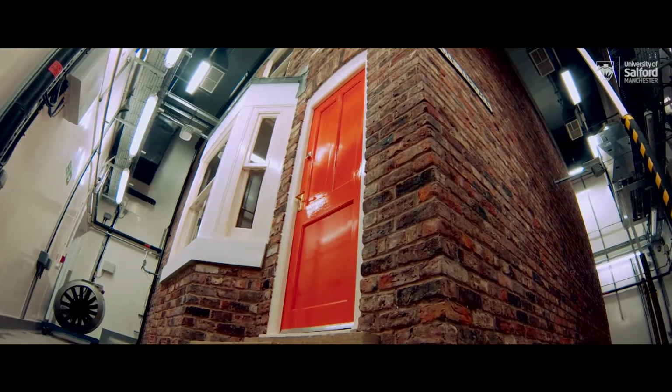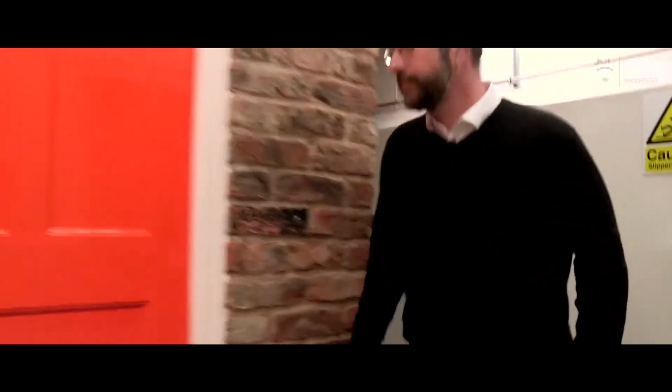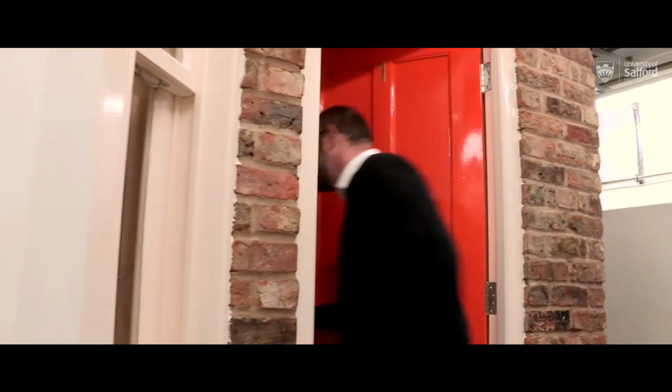With the Energy House, this problem is removed. We can take the noise out of the data, which means we can test far more quickly than we'd be able to test in the field.